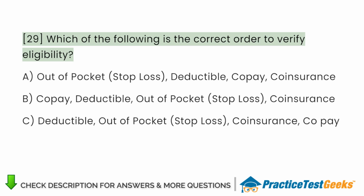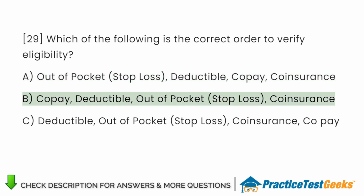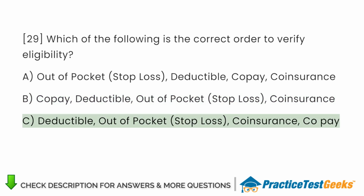Which of the following is the correct order to verify eligibility? A. Out-of-pocket, stop-loss, deductible, copay, coinsurance. B. Copay, deductible, out-of-pocket, stop-loss, coinsurance. C. Deductible, out-of-pocket, stop-loss, coinsurance, copay.